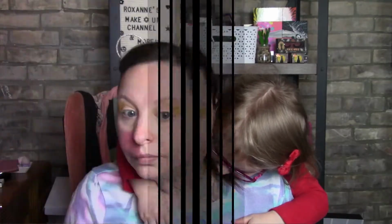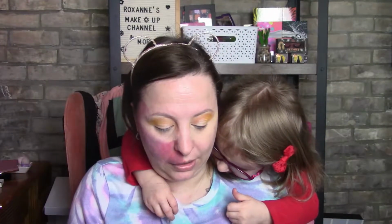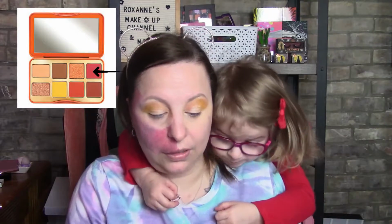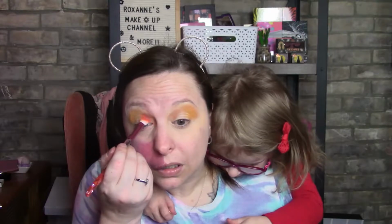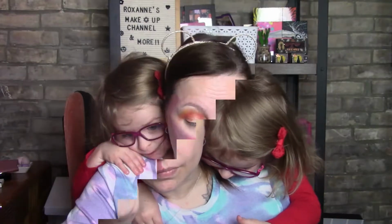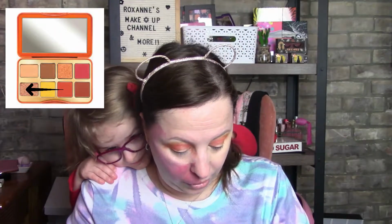Yellow first. I'm going to get some on my brush here. So I am going to go in with that pink here, same brush. Okay, so I am going to go in with this little brush here, and I am going to go in with the super gorgeous shade called Sparks Fly.